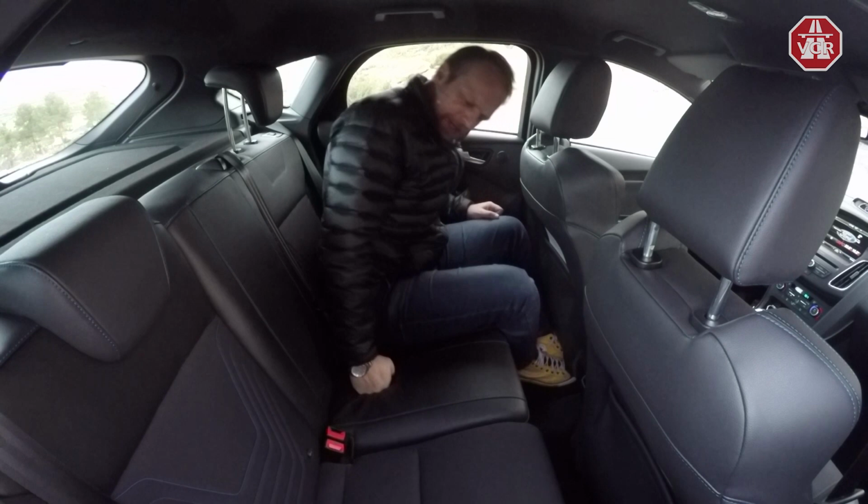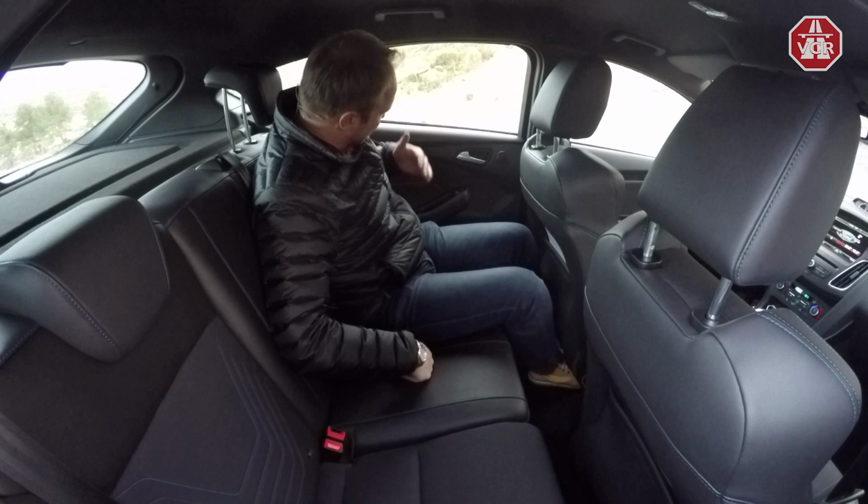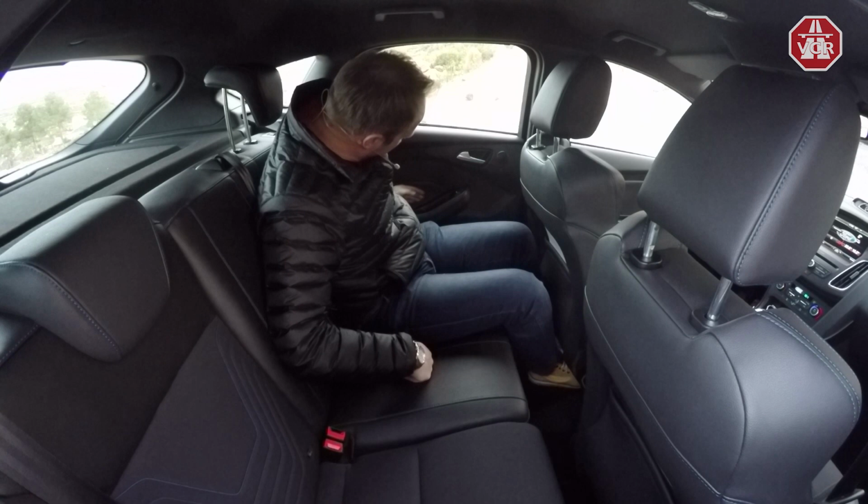Okay, by the way, the material, we're sitting here on cloth. In the middle, we have a leather stripe. And on the sides, there's a tiny leather stripe as well. The door is pretty much the same as in the front. Hard plastic, hard plastic, hard plastic, a leather stripe, and hard plastic.